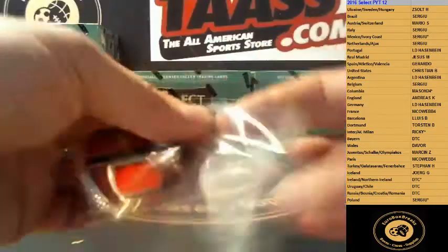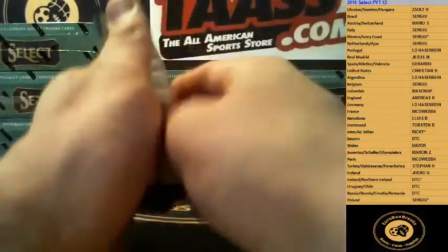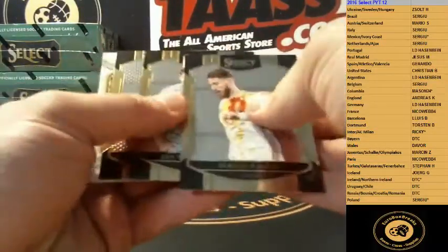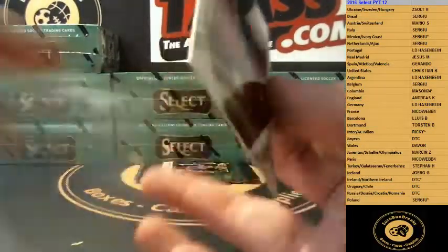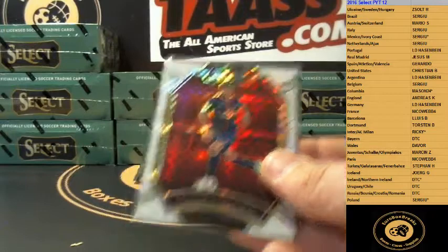Sergio. Iceland, Sigurdsson. And Pastore for Paris Saint-Germain to 99. 54 of 99. White. Prizm. Those whites are nice. I like those.